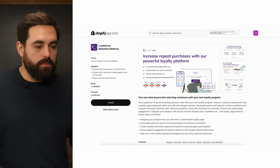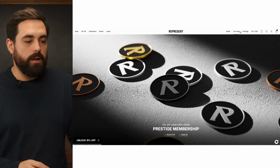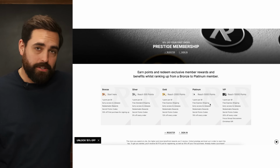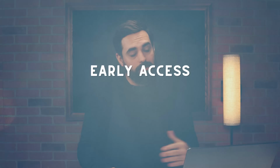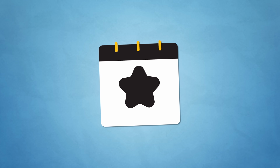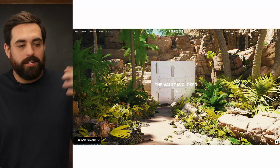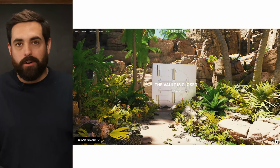And if we go here to the top of the page, the navigation, they call it Prestige. So they come up with a unique name for their family. It's a Prestige membership. You get 10% off on your first order. You get to earn points. They have different tiers all throughout the membership, and you get a bunch of stuff with it. You get early access to drops, you get exclusive content, there are special events, like sometimes they go on sale, the Vault is what they call it, where only members of Prestige can access the Vault via a special password and get access to certain products at a discounted price.